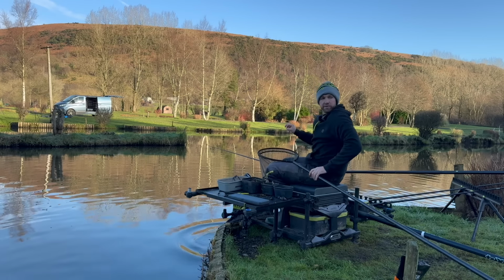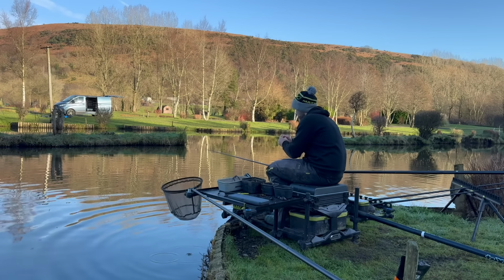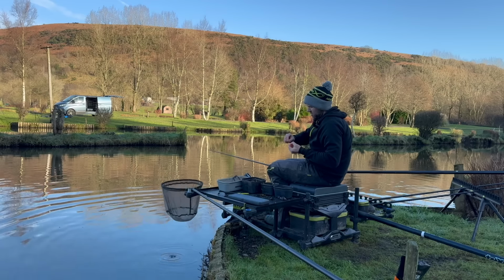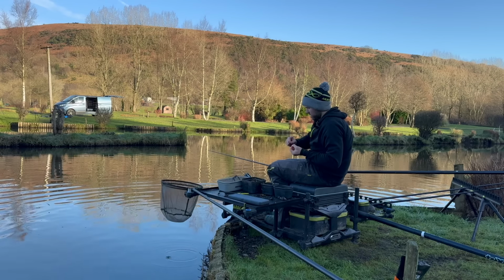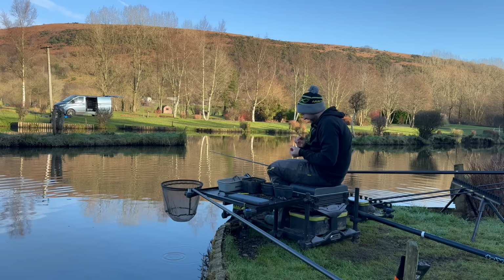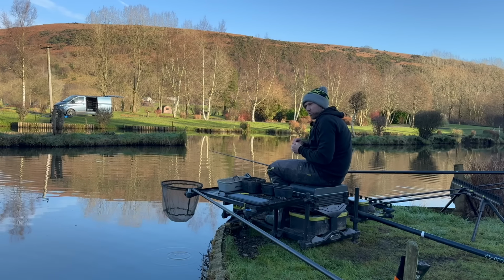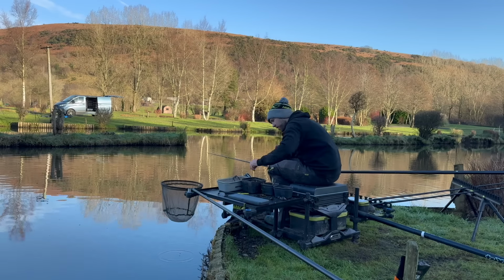Re-plumbed up off to my right, just literally put a tiny little ball of that wet ground bait in, a few maggots, left it like 12 minutes. Went in on it, not a bite. So what I thought would be really good hasn't been at all.